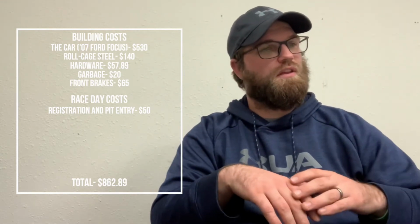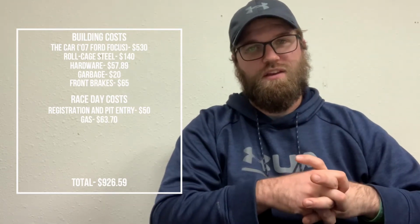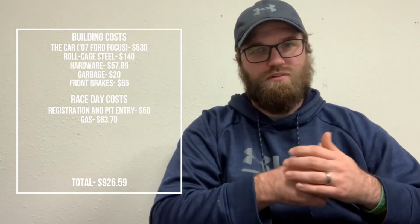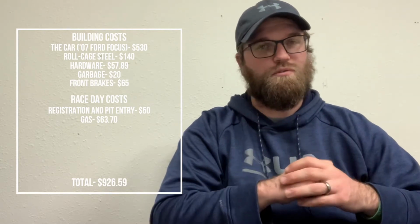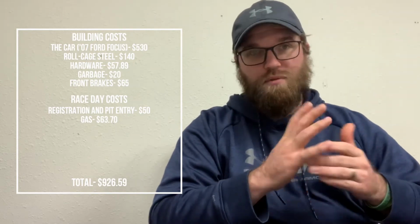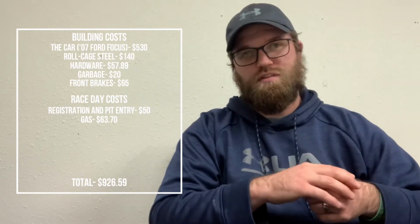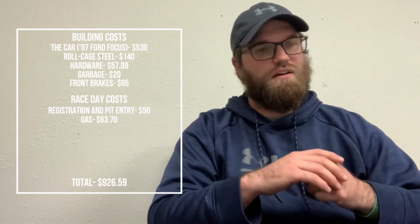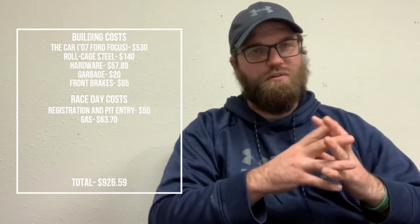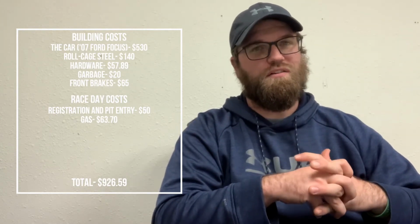I also then had to put gas in the car. The car, luckily when I bought it, had about half a tank. So I put in a couple gallons of premium, and then I put a couple gallons of premium in a fuel tank to have in case. And then to put fuel in the truck, that was the most expensive of the fuel costs for me. And so my fuel cost was $63.70. Again, pretty reasonable. The track was 2 hours away, so 4 hours, just about a full tank of gas in my truck to haul it there and back, and probably burned 3 gallons in the race, but whatever.